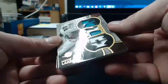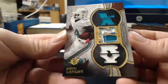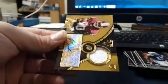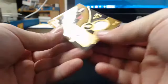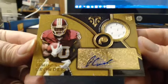And nice one out of 36 for the Dolphins. Jarvis Landry. Nice one right there. Out of 25 for the Washington Redskins, Jamison Crowder, auto relic.